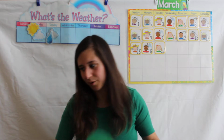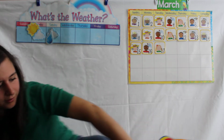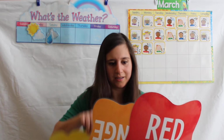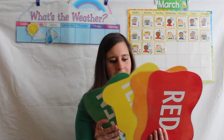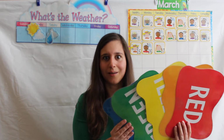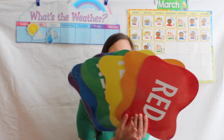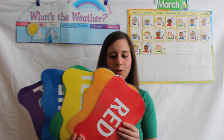Let's talk about the colors in the rainbow. We have red, orange, yellow, green, blue, oh, and purple's missing. There it is. Red, orange, yellow, green, blue, and purple. Those colors make the rainbow.